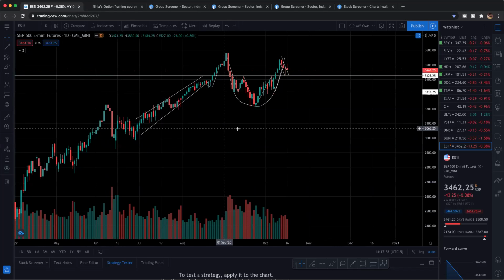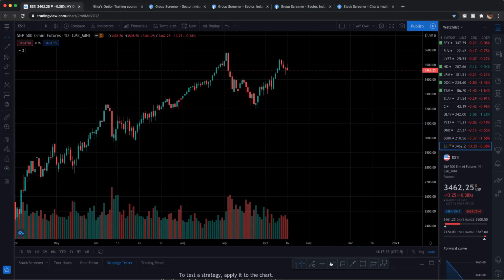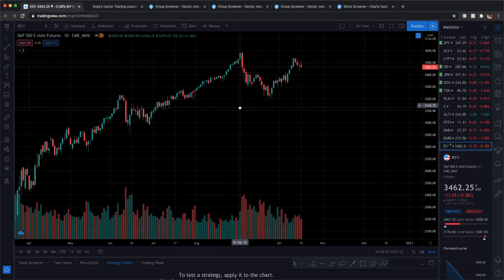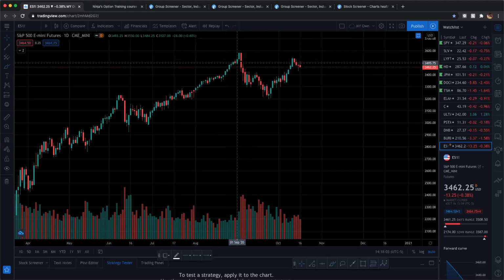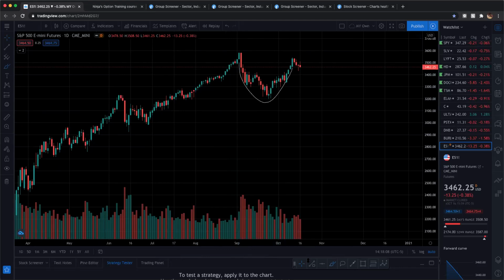If y'all don't know what's a cup, let me remove all these drawings. So here we see a cup. Which means there is a possibility that a handle is going to form as well. So we can see a pullback, at least 1/3 of the cup.